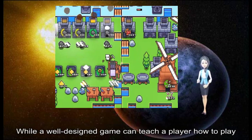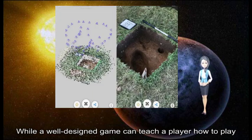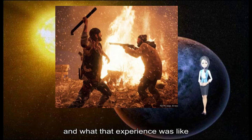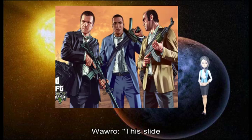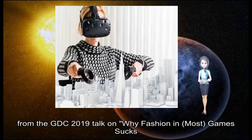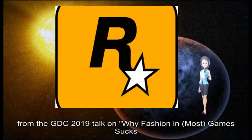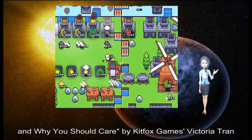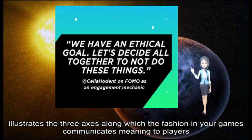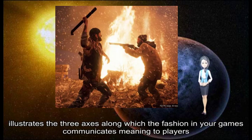While a well-designed game can teach a player how to play, it takes an expert to teach you why the game was played and what that experience was like. Here's this slide from the GDC 2019 talk "Fashion in Most Games Sucks, and Why You Should Care" by Kate Fox Games. Victoria Chan illustrates the three axes along which the fashion in your games communicates meaning to players.